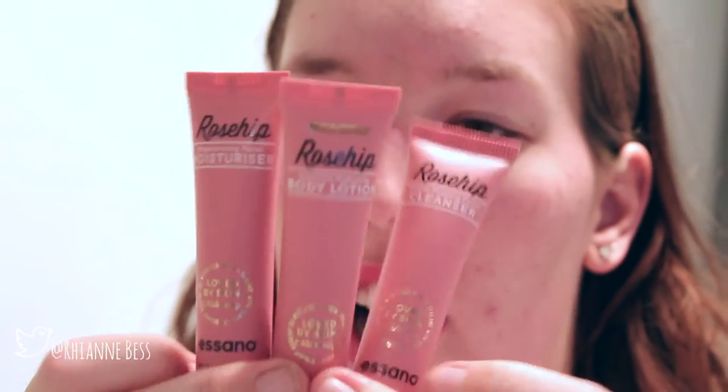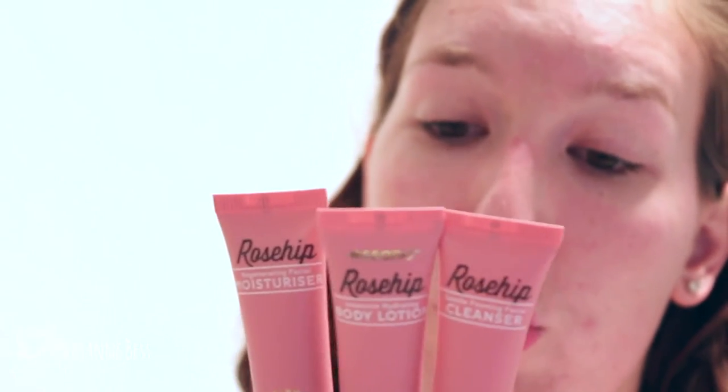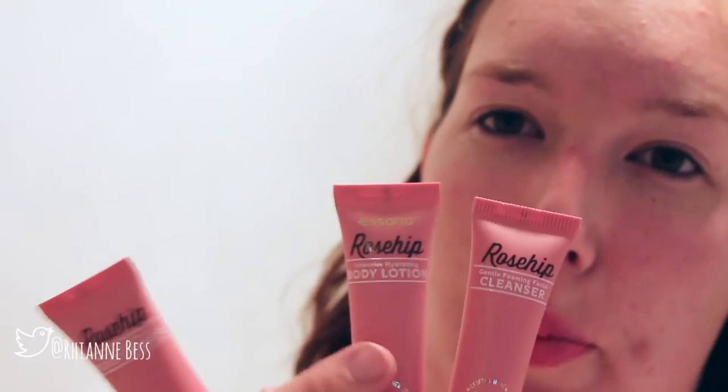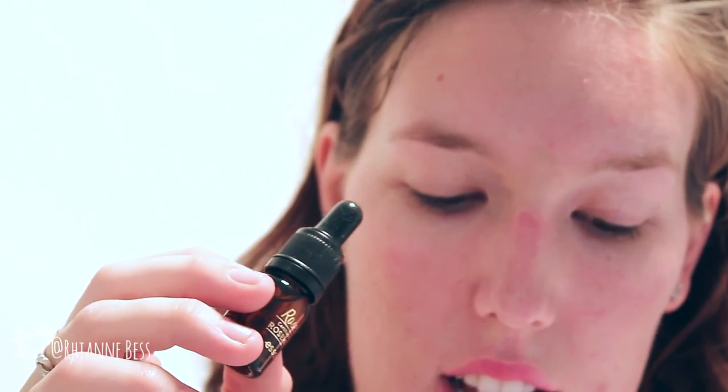The moisturizer, the cleanser, and the body lotion are all 20 mils, and they're all this size. These products are cruelty-free, and some of them are vegan. The moisturizer and the cleanser are vegan, however, the body moisturizer is not. The night cream comes in a little tub like this, and then the rosehip oil comes like this. You get 10 grams in the night cream and 3 mil in the rosehip oil. But this is actually a really nice size, I like it.